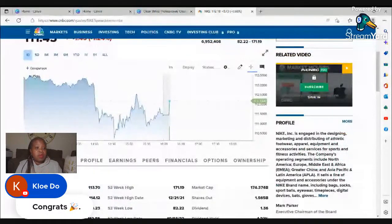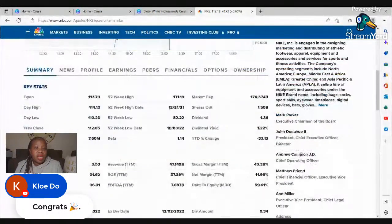So we'll start with the summary, right? The summary is going to give you all the information about today, all the information about the last year, but it's also going to give you the market cap of the company. And that is important to know what category of company Nike is. So with the $174 billion, I want you to tell me if that is large, small, or medium cap. If you can hear me, put it in the chat. I'm not going to answer it. Put it in the chat and I will respond.